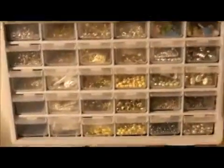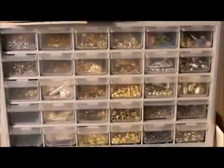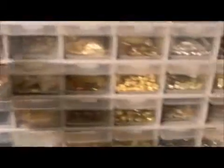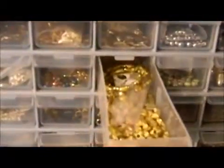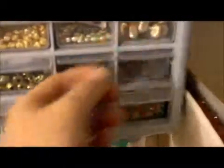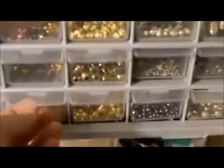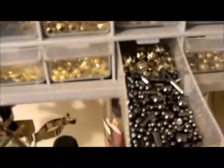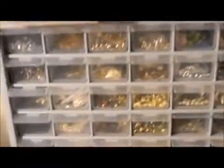The first thing is this little, I guess it's supposed to be like a tool chest, but she's filled all the drawers with findings and stuff. These are earring thingies. Different little findings in each drawer for jewelry making. And of course, we're finding different uses for each thing. These are clasps for necklaces. Those are beads, jump rings. So there's that tool chest.